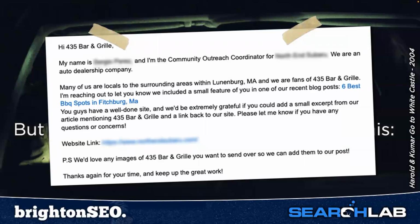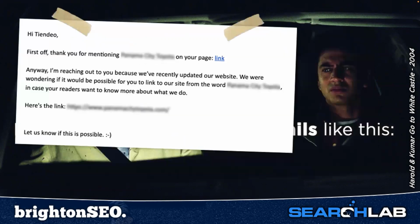And we included a feature, and you have a well-done site. We'd be grateful if you could add an excerpt from our article and link back to your site. Like, you're asking them to include an excerpt from the article and to do a link back. Doesn't make sense. Or this one, like, hi, TNDO, thanks for mentioning this business on your page.